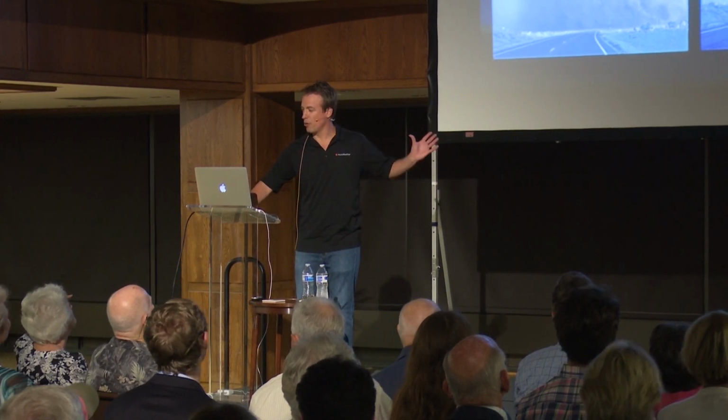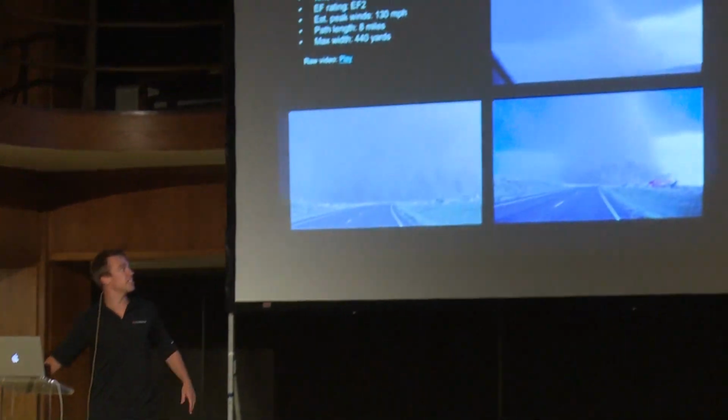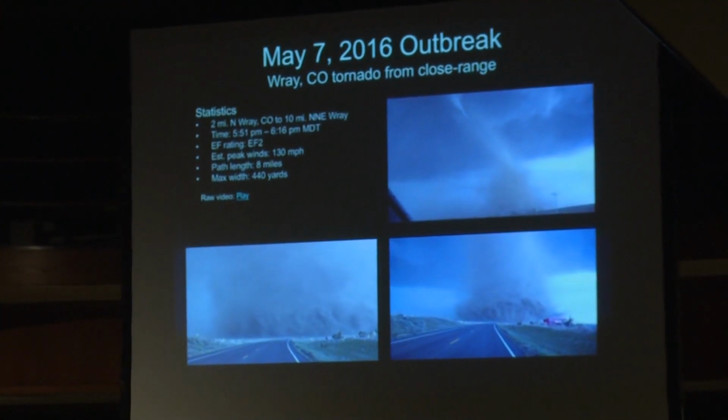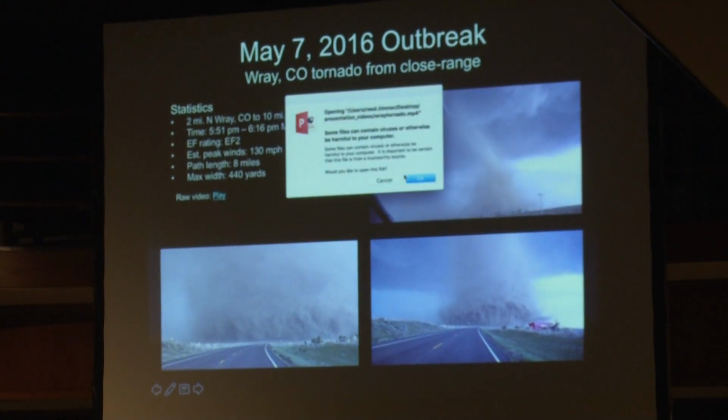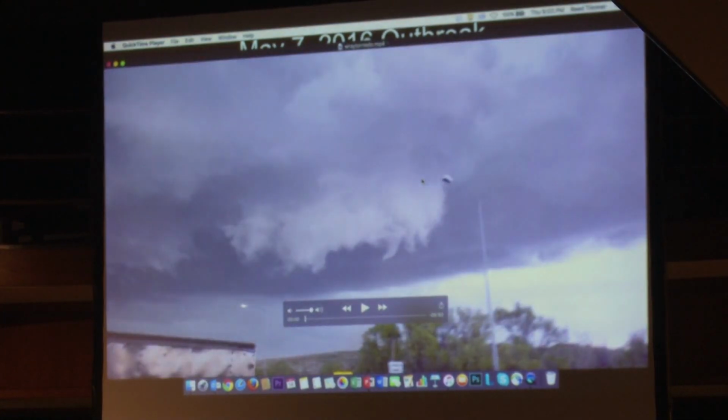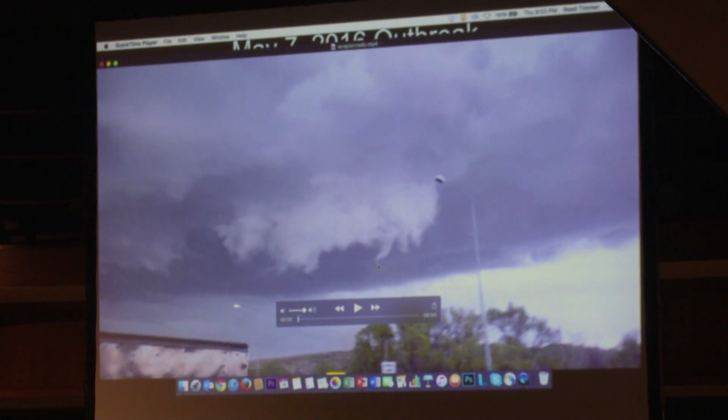So this is a more recent tornado video I'll show you here. This one's from 2016, and this one is in Colorado. And I'll just play a few of these. But this is a rope tornado that kind of had the power of a stronger tornado, so it was a very unique one. But you'll see a textbook hook slice maneuver here.